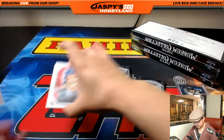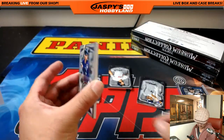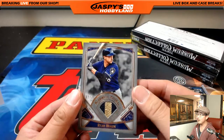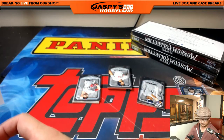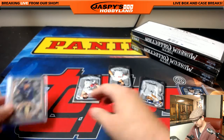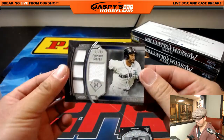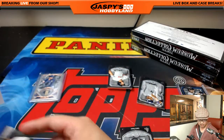All right. Canvas collection. Corey Seager, of course. And back here, another Brewer. Well, the same Brewer. 2 out of 35 meaningful material. That's another one for the Brew Crew and Michael Van Wy. And for the Mariners, Robinson Cano, 51 out of 99 primary pieces, quad relic for Brandon.